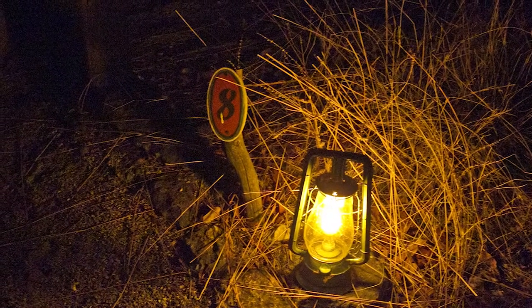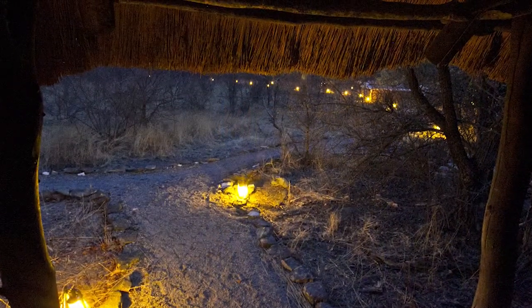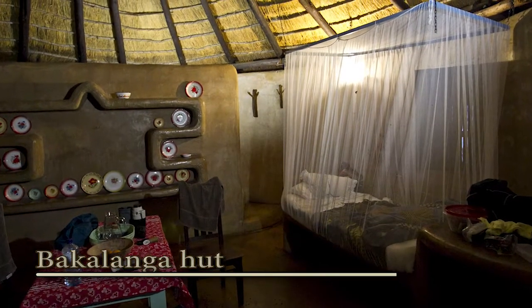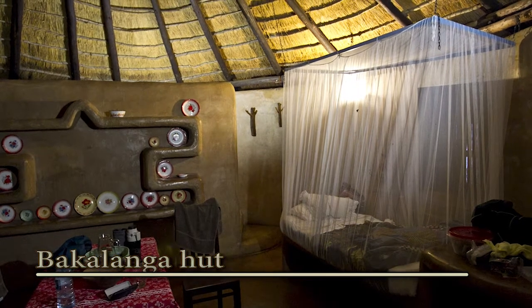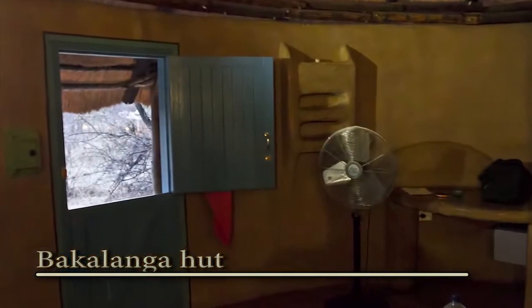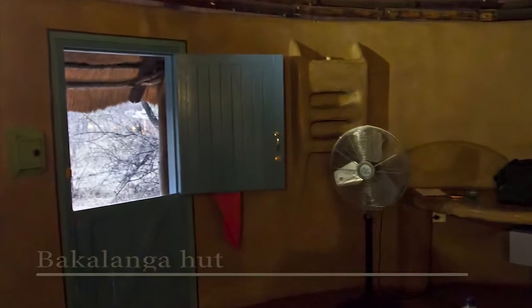At Planet Baobab, we lodged in African huts called Bakalanga huts, made from traditional materials that can be found locally, such as grass, straw, stone, soil, sand, and dung, that dries in a smooth, hard texture.